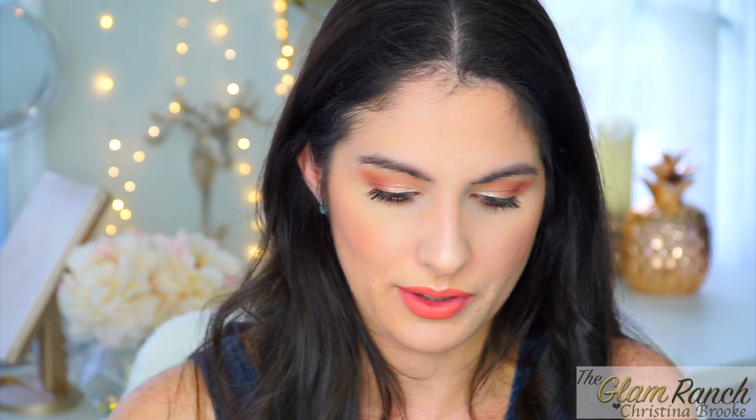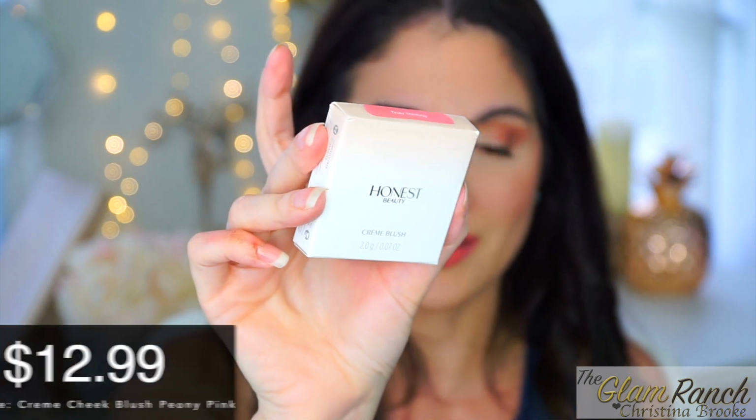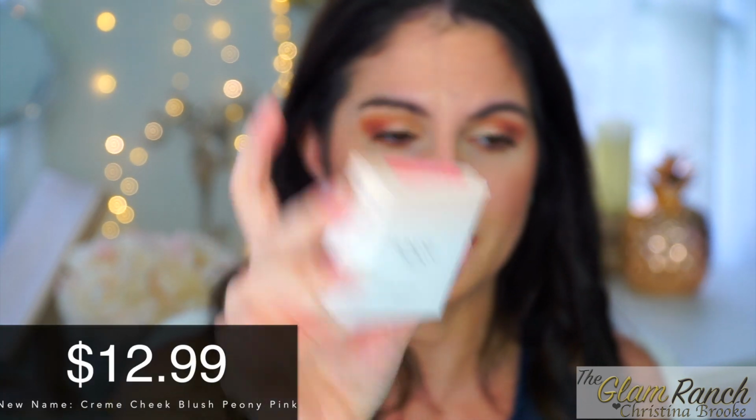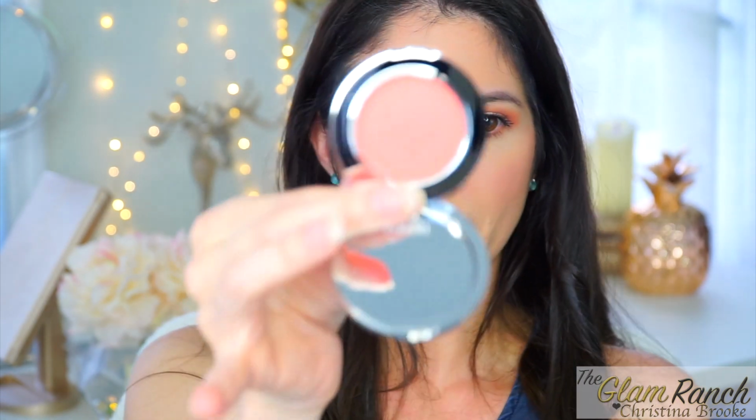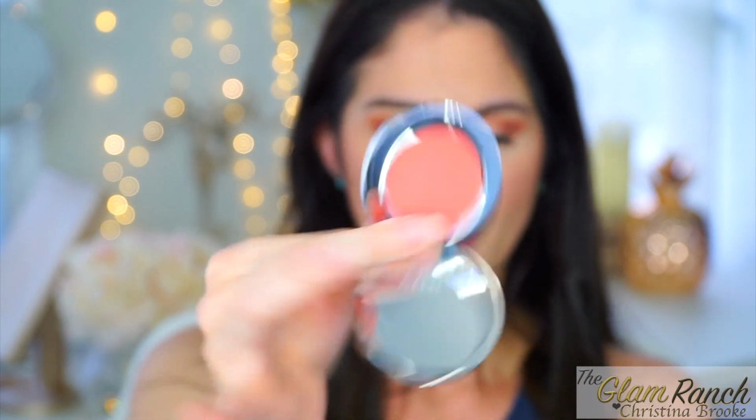Okay, so what do we have here? This right here. Ooh, yes, I got one of these too. I wanted to try this too. Okay. So this is the Creme blush. I wanted to try this because they did say Meghan Markle used one of these cream blushes, I think, during the wedding. It was one of these things, and I was actually interested in this. Look how pretty that is. I love that color. Oh my gosh, that is beautiful. That is so freaking pretty. Okay, I'm super interested in that.